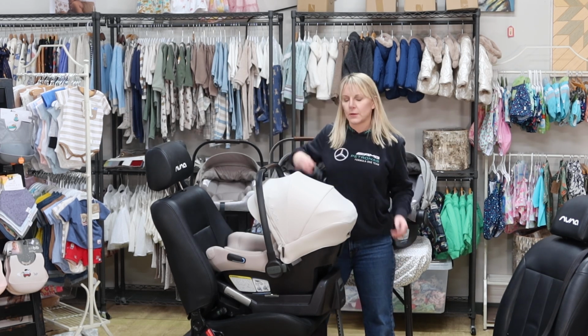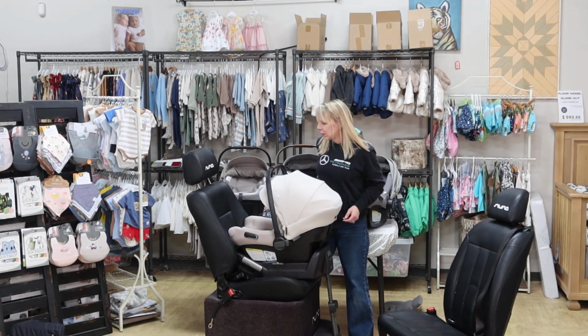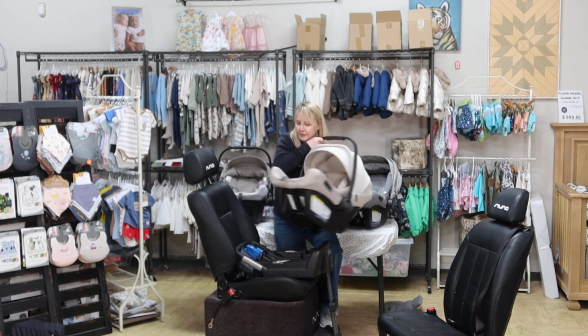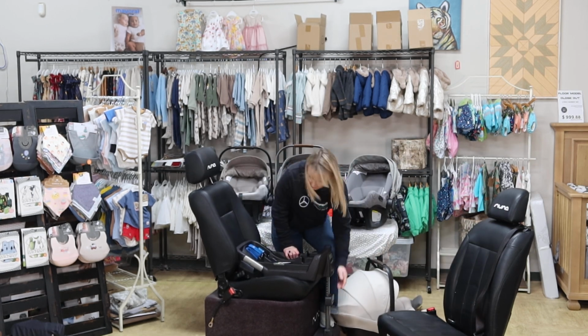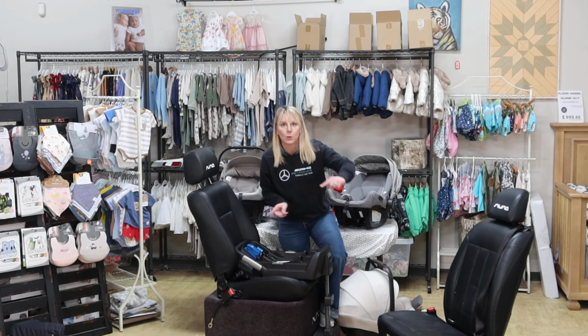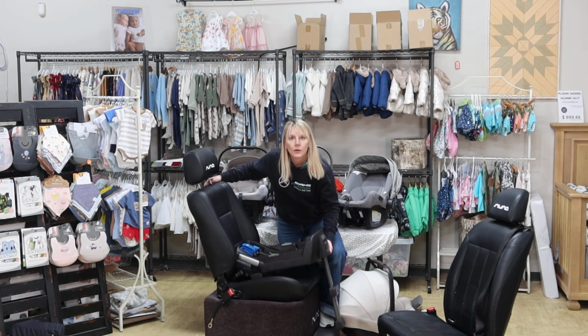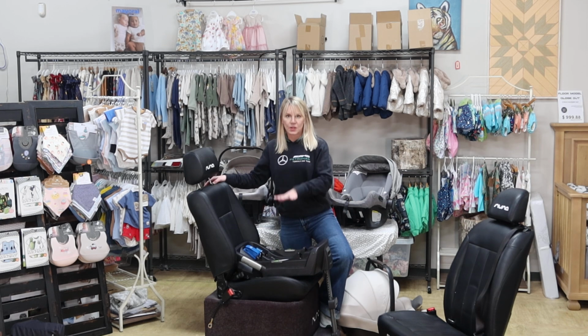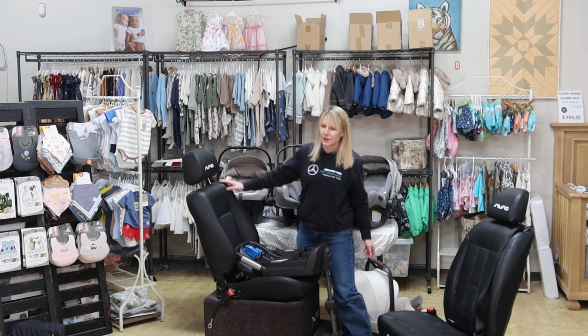Let me see if I can back out slightly so you guys can see better. So again, it's not the fault of the seat, it's the base. And it's because this component won't tighten in any closer that we're going to get that lift, okay? So yes, the seat is correctly installed, but you definitely can have lift with it. And that's true of a lot of car seats, not just this one.